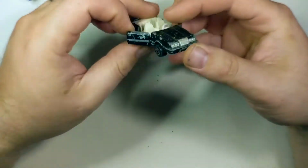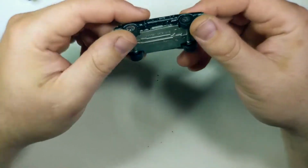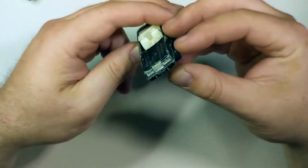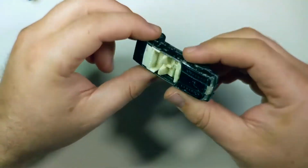The Chrysler LeBaron from Road Champs. That's pretty cool. Again, missing the back and the windshield. So somebody enjoyed abusing their Road Champs cars. So that's a shame, because this is actually one that was on my radar and on my hit list. But I got one now. I just now have to do something with it.